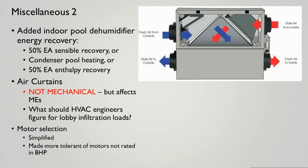Some additional miscellaneous changes to 90.1 2019. A requirement was added for indoor pool dehumidifier energy recovery and the efficiency of that energy recovery. Basically, energy recovery equipment efficiency must be at least 50% air sensible recovery, or there must either be condenser pool heating or 50% exhaust air enthalpy recovery.